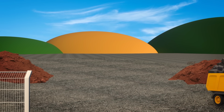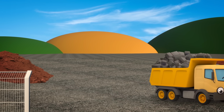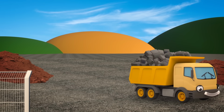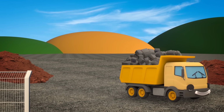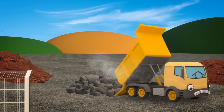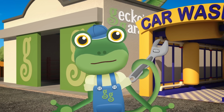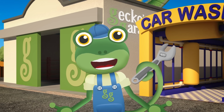Dylan has two hydraulic pistons, which push his dump bed up into the air, so that he can quickly dump his load onto the ground. Just like that! Uh-oh, that doesn't sound good. Something's gone wrong, and Dylan can't lower his dump bed again. Dylan! You better come to Gecko's garage right away.